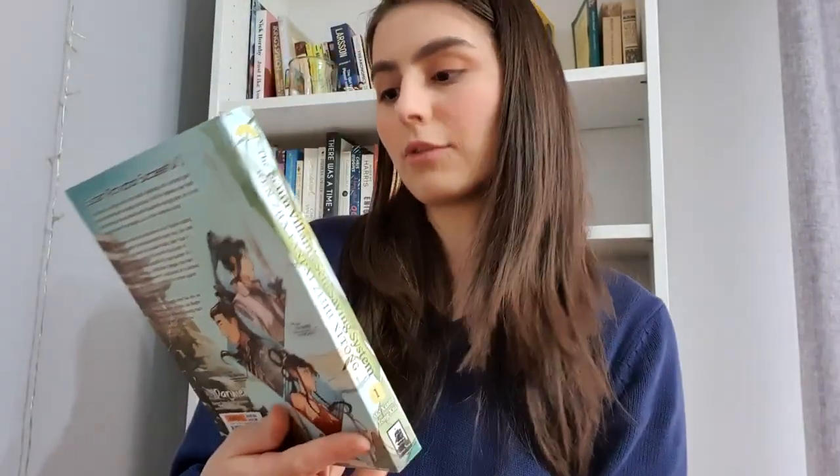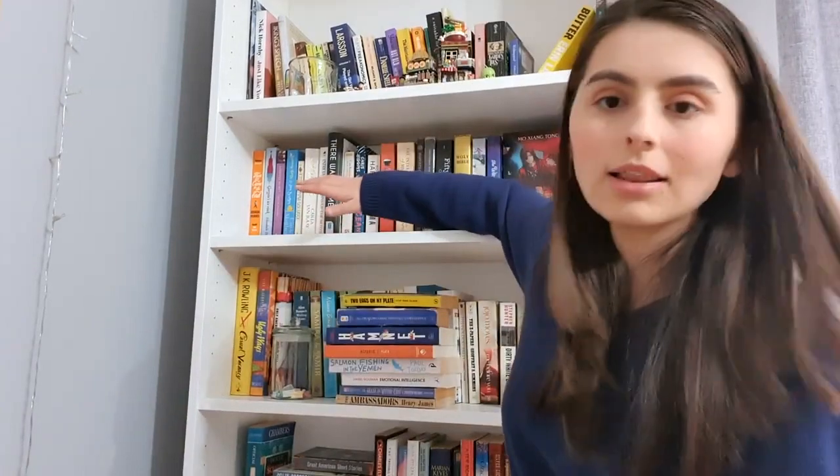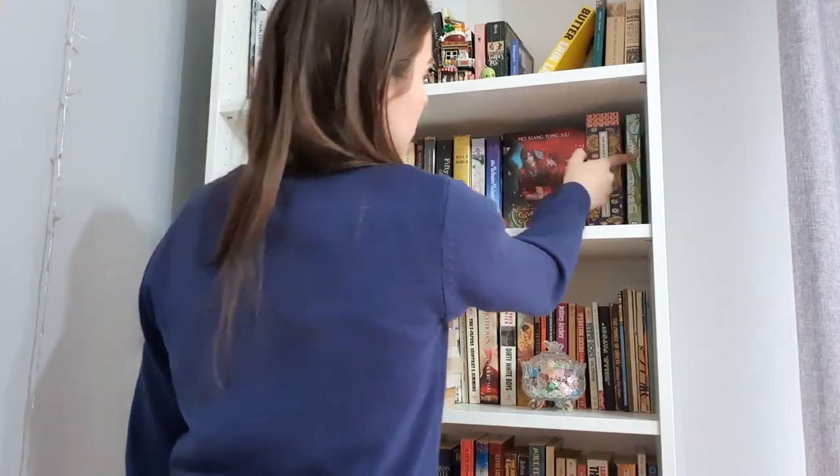Then we have The Scum Villain's Self-Saving System by Mo Xiang Tong Xiu, the first volume, and by the same author, Heaven Official's Blessing, again the first volume. So excited to read this. Maybe this will be like a March read, both of these. And I'll do a video about them because I'm so excited to read them. Okay, so those were the books from this shelf. Let me count how many there are and I'll tell you right away. There are 22 books that are unread in this shelf.